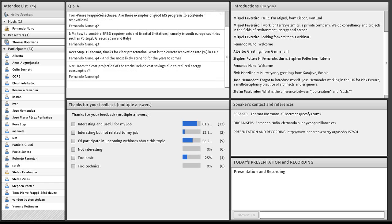Okay, thank you. Another question: does the cost projection of the tracks include cost savings due to reduced energy consumption?